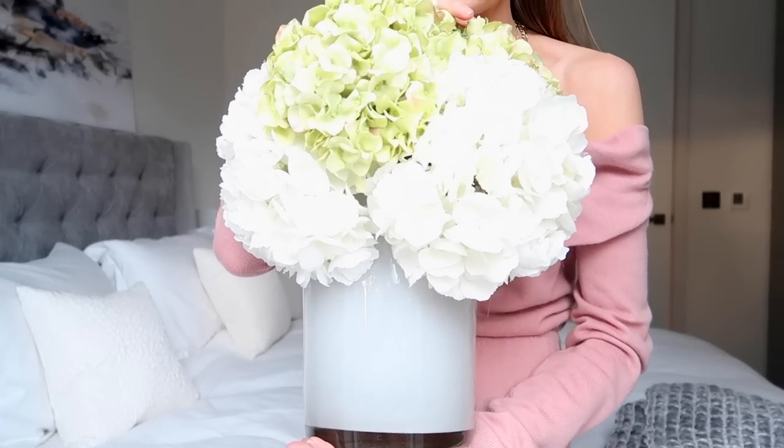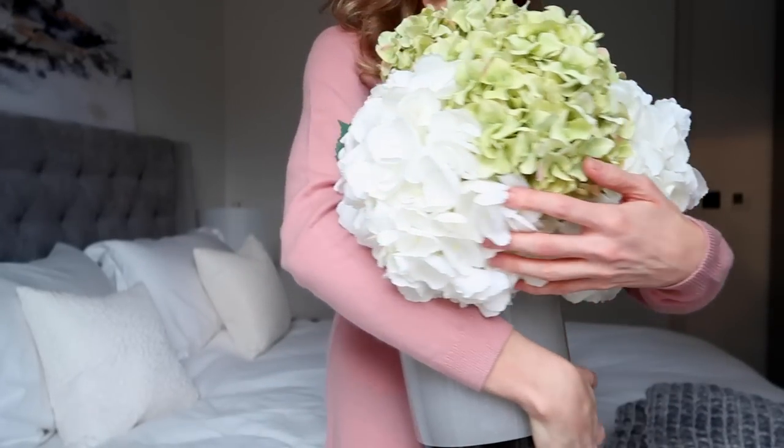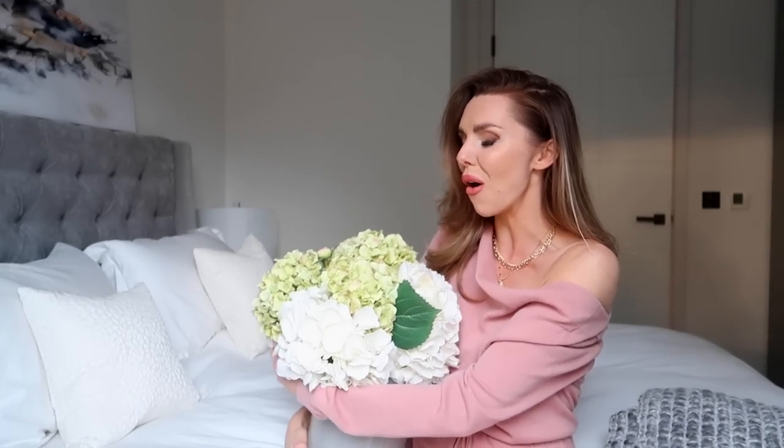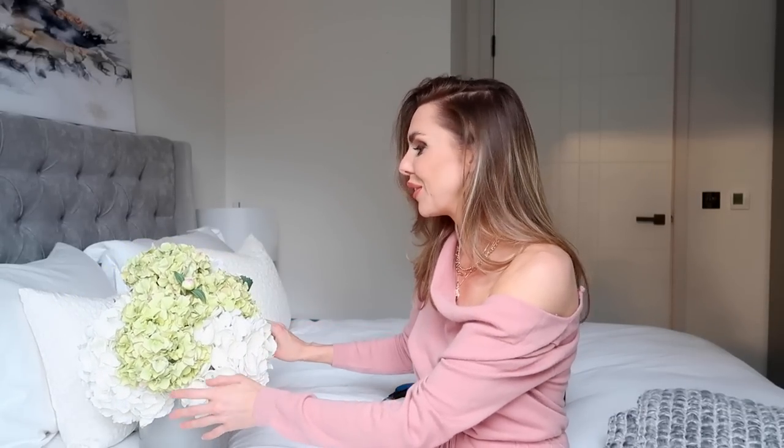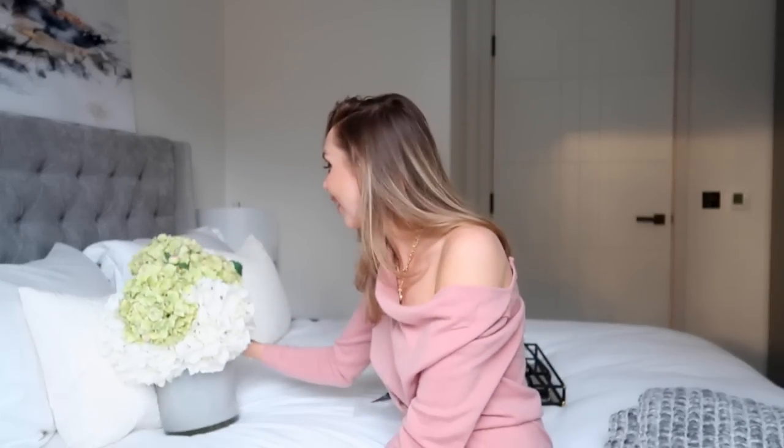And I think faux flowers are definitely worth investing in, a good faux flower, because a flower piece that is not going to die is definitely worth it in your home. How amazing do these look? This is the final bouquet. I cannot wait to have them on top of my work surface. They are beautiful. I'm such a flower girl. I really love them. And I will leave the details down below because they are absolutely stunning. So made up with them.